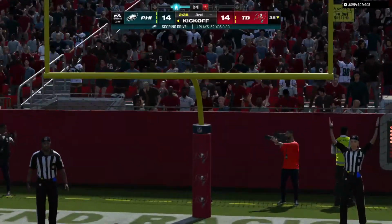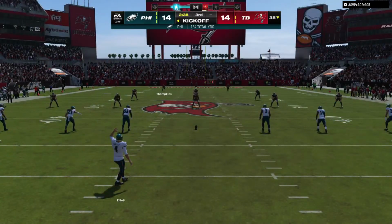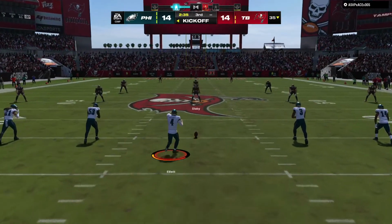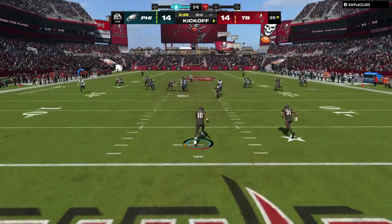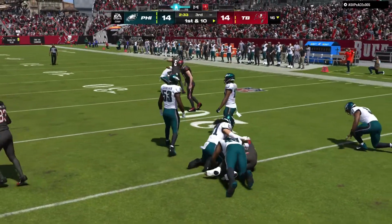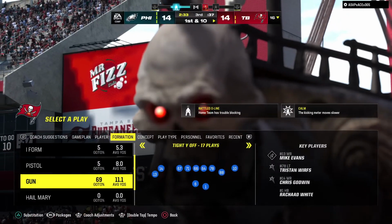Elliott good with a PAT, and we are tied at 14. This one tied at 14 now as he sends this one away. He will return this from deep in the end zone. And in hindsight, probably should have taken a knee as he only gets this out to the 16-yard line.